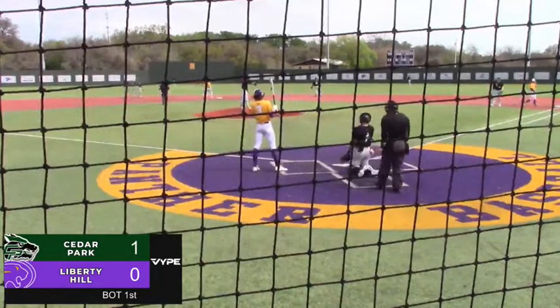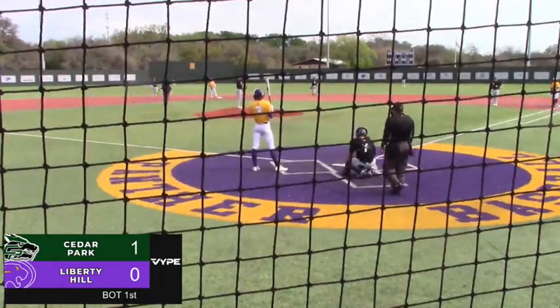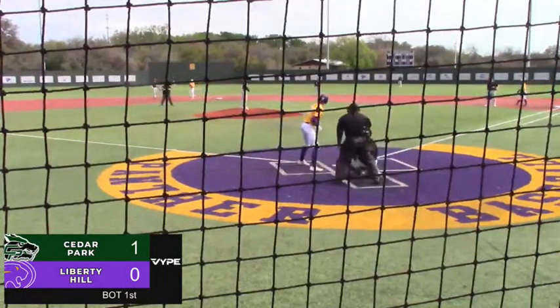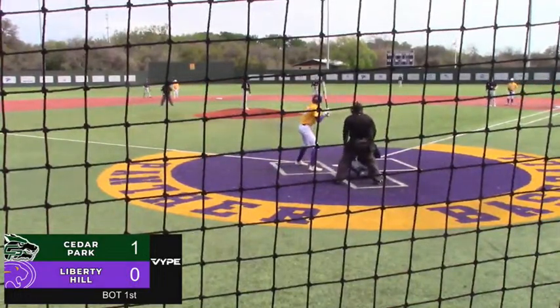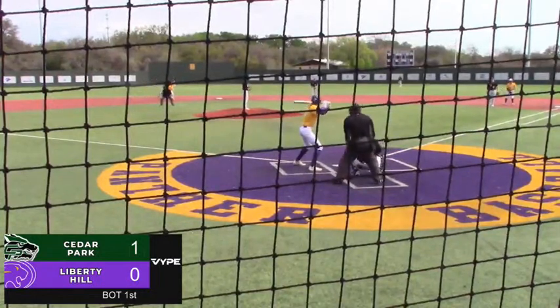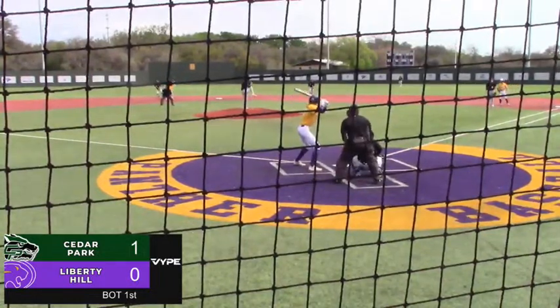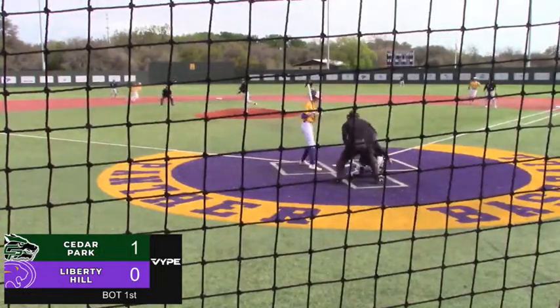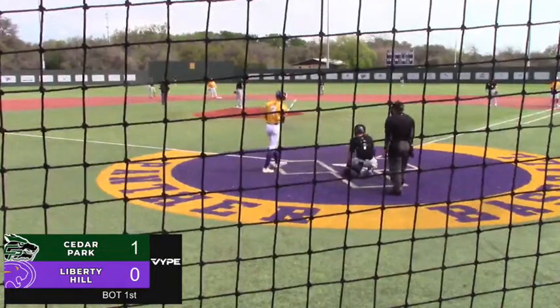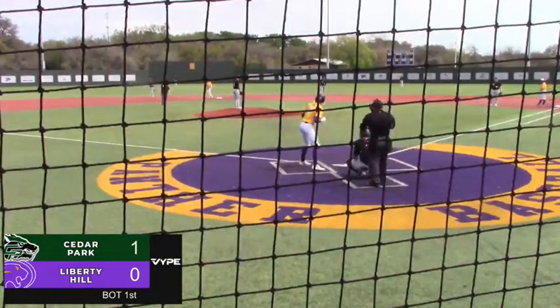And good eye from Voth. Watches that one go high. Another righty against the lefty of Davis. Checks on second. That's where Riley is. That one looks good. That is a strike, 1-1. Little off speed from Davis.